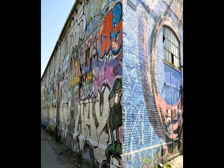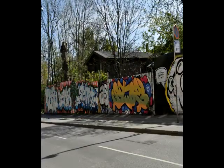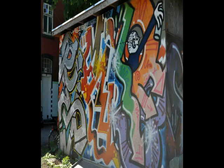I love the walls that surrounded Christiania with its, some people would call it graffiti, I call it art. I thought it was just a fun thing to go and see.